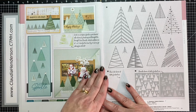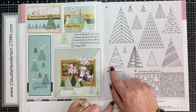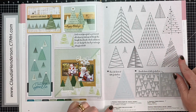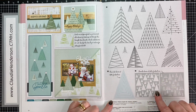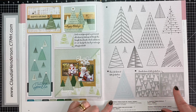Then we have our triangles. So there is a triangle, not triangle, there's a tree stamp. So these are mimicking Christmas trees in a more stylistic way. Then we have a triangle thin cut set. So this is a combination of multiple triangles. And then we have a stencil that does once the outline or the inside of the triangles, and then you have different ways to decorate them again.